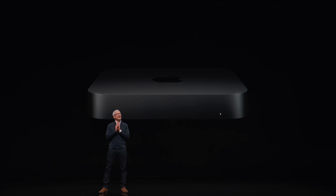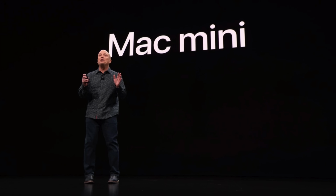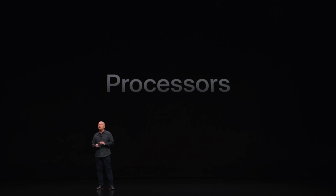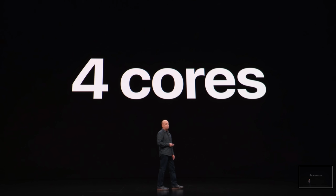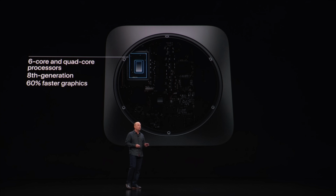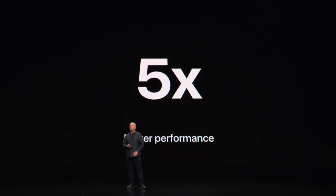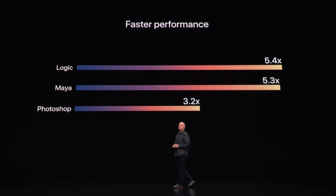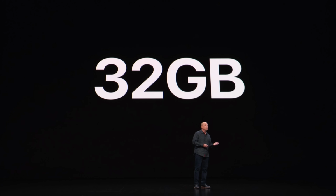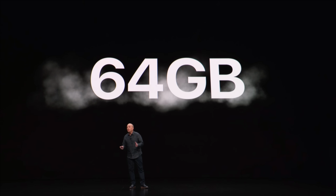So next up, they introduced a new Mac Mini. This is one of the oldest Apple products that they haven't updated in forever, aside from the Mac Pro, but they're getting to that. And they've now made it standard to have 4 cores, configurable up to 6 cores, and these are full desktop processors, so not mobile ones. It's 5 times faster than the old version, but I thought that was kind of an unfair comparison because that one hasn't been updated in over 1,000 years.